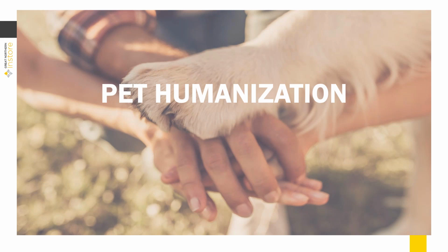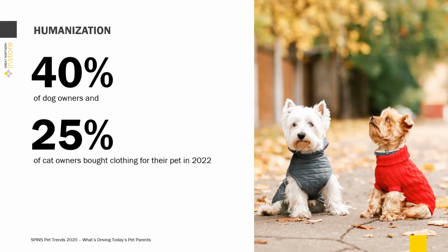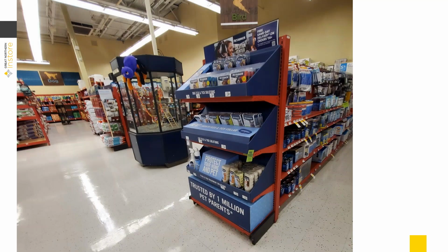Pet humanization, I'll start off with that, where 40% of dog owners and 25% of cat owners have said that they have bought clothing for their pet. Actually, in 2020, I apologize, I kind of sped up the year already here, but a lot of people buying clothing for their pets. And what do we see at the store surrounding this?